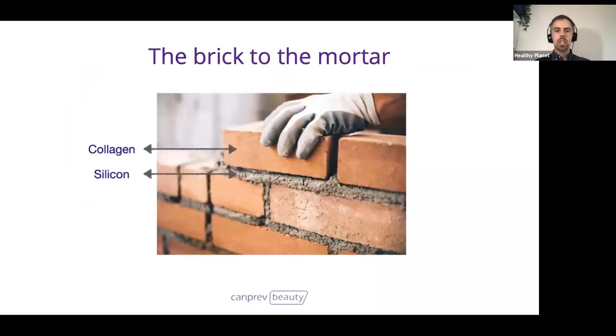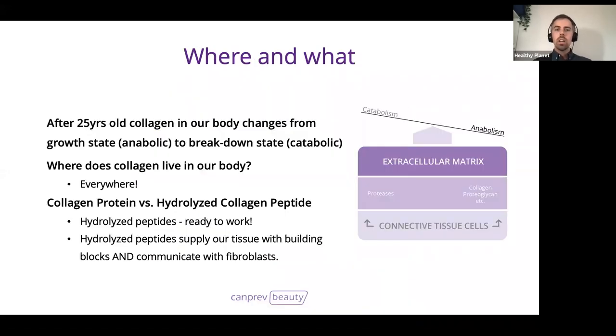Here's another little analogy here. Collagen, if this is your body right here, collagen is the bricks, and silicon, which we'll be talking about a little bit later, is the mortar. And it helps to stick the collagen together and activate it as well. Very cool. So after about 25 years old, our collagen starts shifting into a state of catabolism, okay? So instead of anabolism. Catabolism means breaking down and anabolism means building up, okay? So this is where supplemental collagen comes into play and supports the building process of collagen in our body.